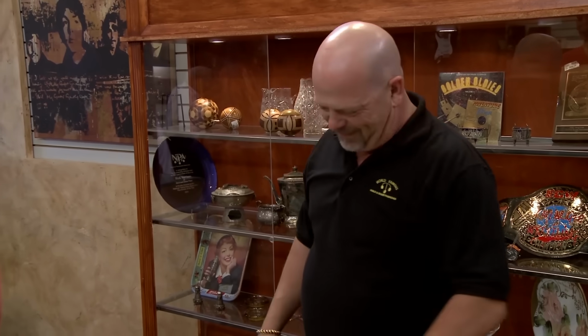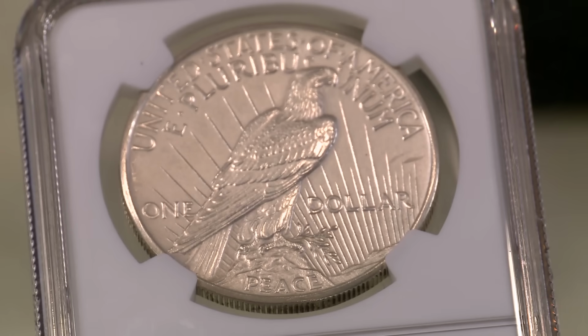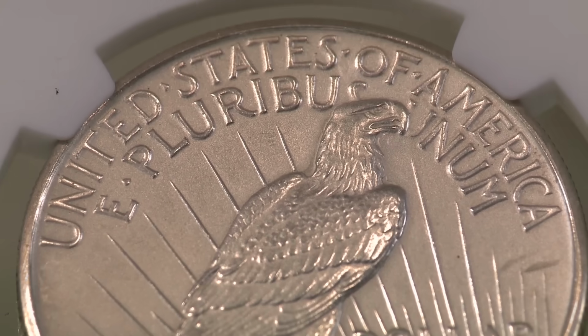Dave! Rick, how you doing? I am doing absolutely fabulous. And this is it. Oh. Wow. It isn't every day a 1922 high relief peace dollar walks in the door. This guy got it in a poker game. Oh my God. It's always nice to get called in on an exciting coin. This coin is particularly interesting, historical, and it's rare as hen's teeth.